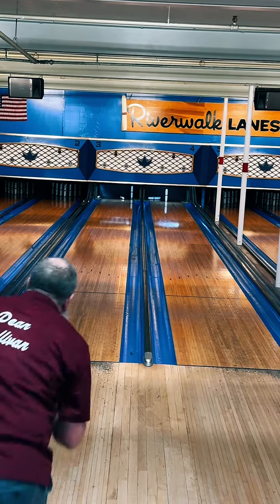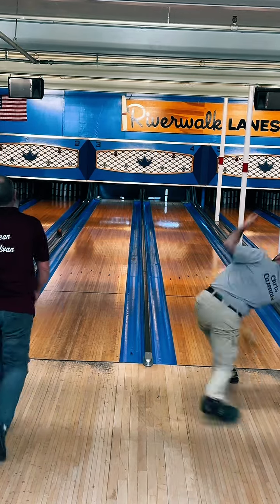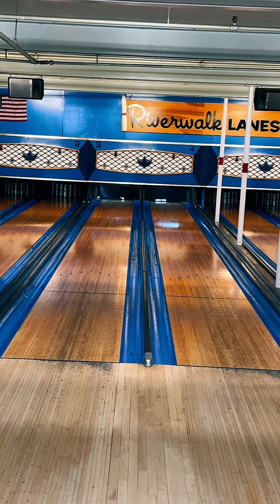Sure, radio. This is Candlepin bowling. It is the best kind of bowling there is. And this is in Riverwalk Lanes in Amesbury, Massachusetts.